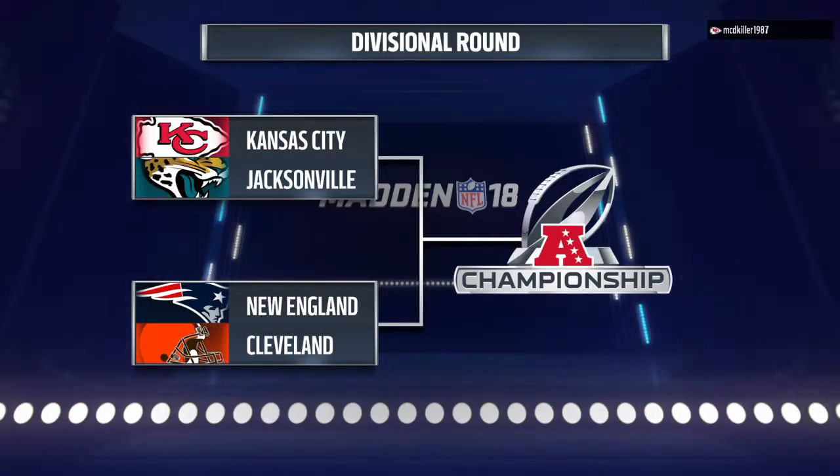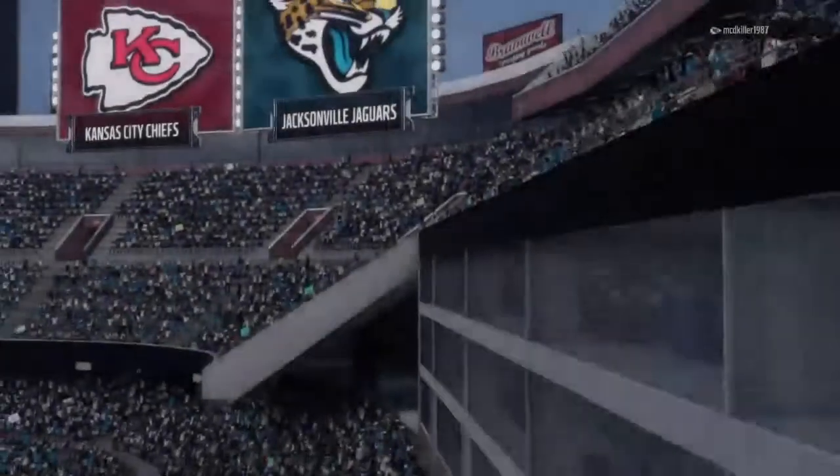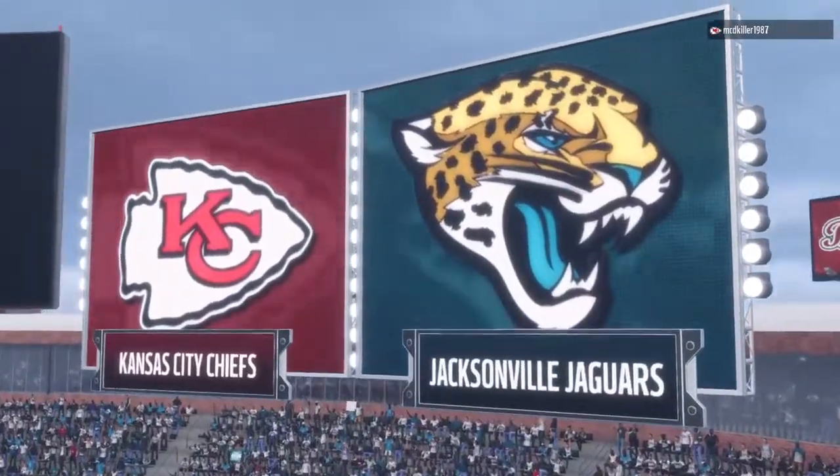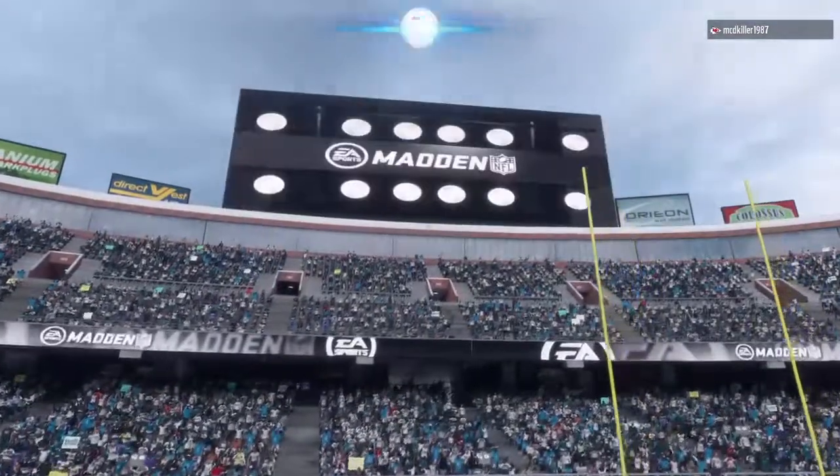Hello, everybody. I'm Larry Ridley, and this is the NFL on EA Sports. The winding road to the Super Bowl continues here in the divisional round, where two teams look to take another step towards the Super Bowl. It's the Chiefs going up against the Jaguars.